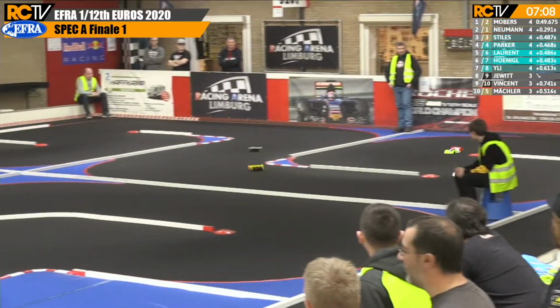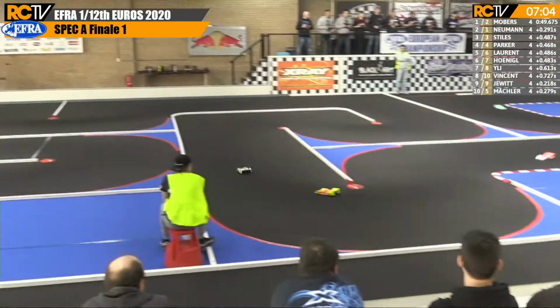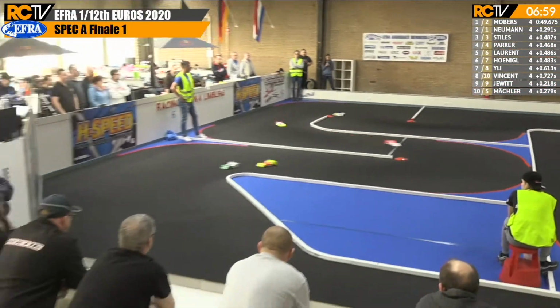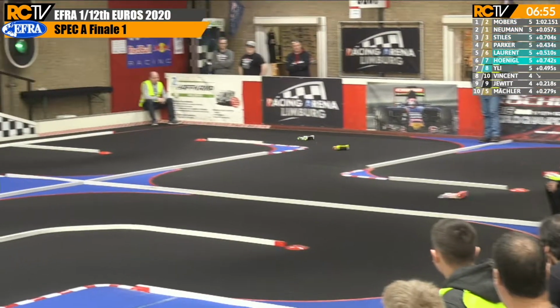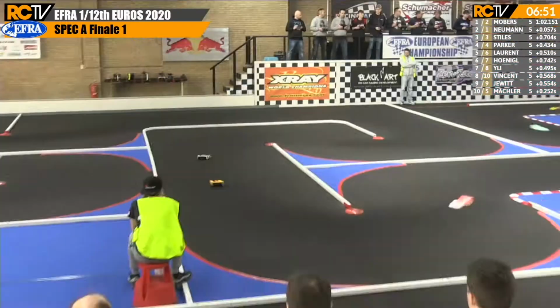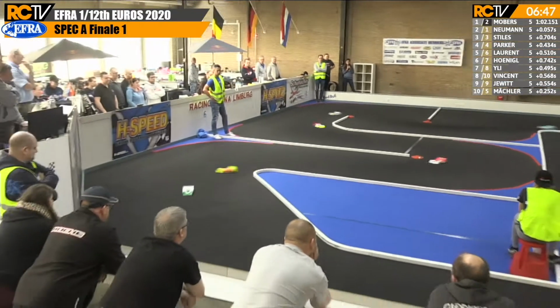Neumann applying the pressure on Marcus. Marcus, a very wily old fox. He'll try and keep his focus as they come through the Montec M once more. Marcus down the main straight. Up through the Rochard. Neumann applying all kinds of pressure, using all of his experience. Marcus using all of his experience to repel it.